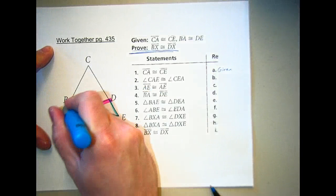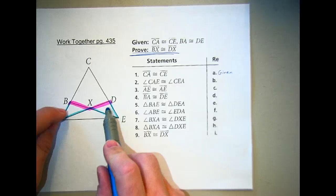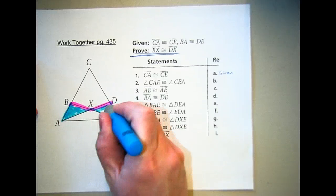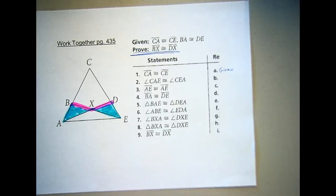And this is a part of that triangle. And by eye, those look congruent. Everyone with me? So if we could somehow prove these triangles congruent, then we could show that those sides are congruent based on CPCTC. So now you have a purpose. You have a plan. You have why you're doing what you're doing.